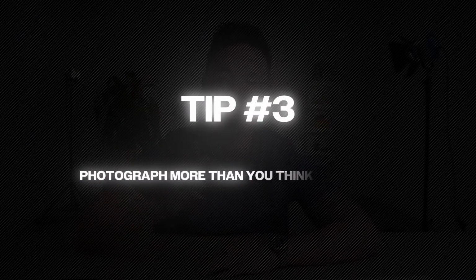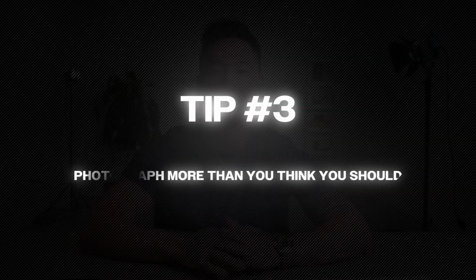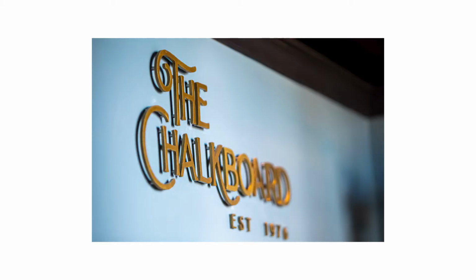Tip number 3, photograph more than you think you need. Whenever you're starting out a photography business, you're just not that good, you know? Whenever you're taking photos, you're doing the guesswork: what the client likes, what you like, maybe you're shooting out of focus photos. So just take more than what you need. You never know.